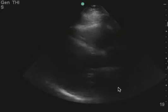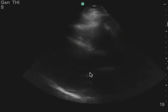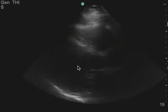First, this is the parasternal long view. It's a little grainy, but this is your left atrium, your left ventricle, your aortic outflow tract. This is the right ventricle here. You can see that the valve is not even coming close to the septum, and that this heart is barely squeezing. This is consistent with CHF.